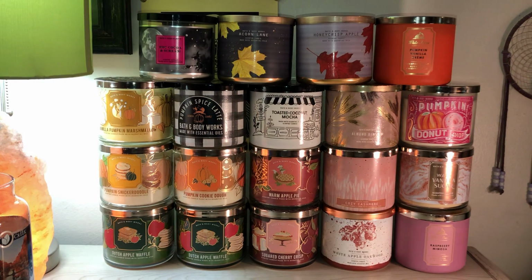And then from the last collection I have here is the pumpkin pop-up candle collection for the pumpkin donut shop. Pumpkin donut shop, to me, I'm getting a lot of cocoa powder when I smell it, mixed with what you would smell when you walk into a donut shop, for sure. And this fried confectionery smell.